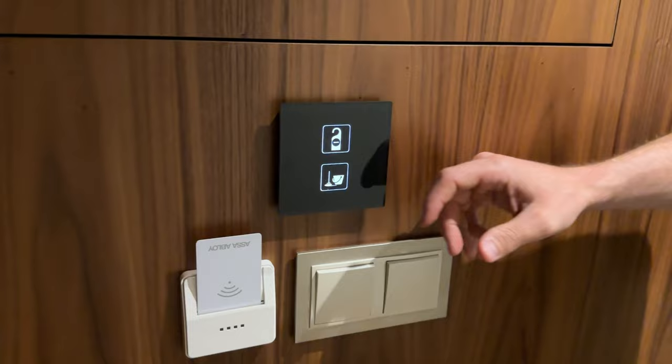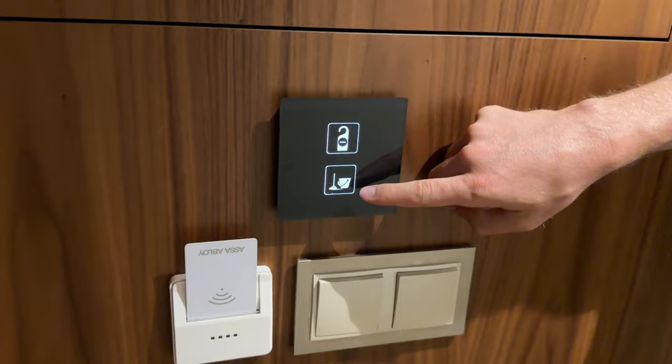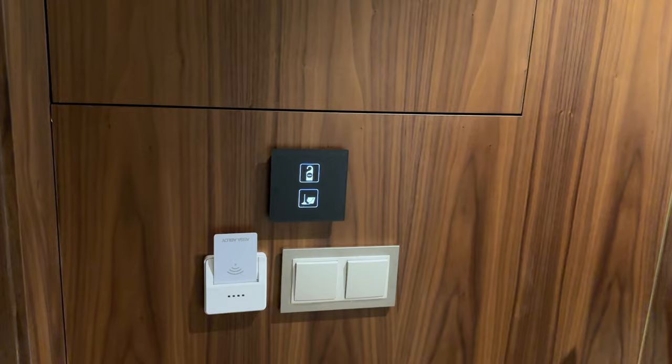Yesterday I was in a hotel in France where you have to hang out that paper where it says you don't want to be disturbed. But here, if you don't want to be disturbed, you just press this button here, and if you need the room to be cleaned, you just press this one down here. It's just crazy. Come with me and let me show you the room.